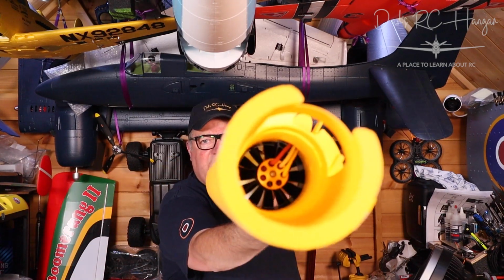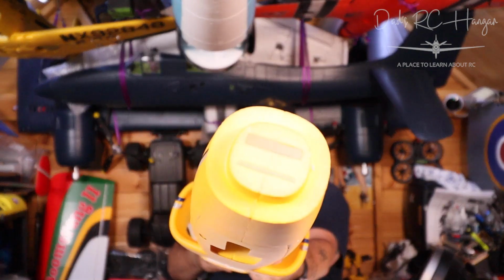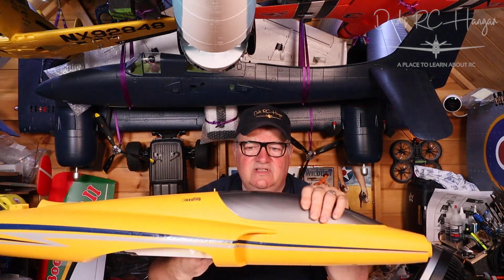Can you see it in there? Yes you can. There's the nose, look, there's the nose. Don't want to be nosy or anything, but there's the nose. Look at this, this is so sleek. I need to lift it up a bit, don't I? Because you're not really seeing it. But this is just stealth.